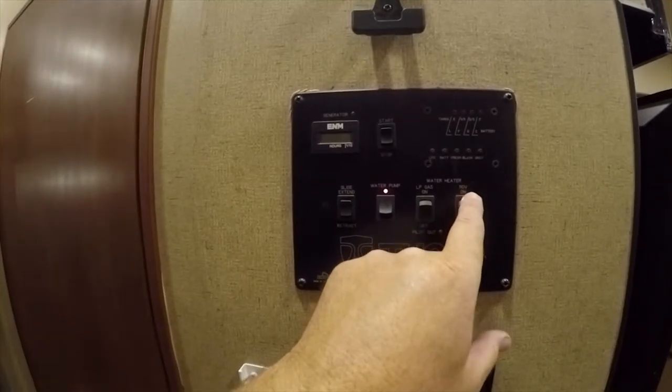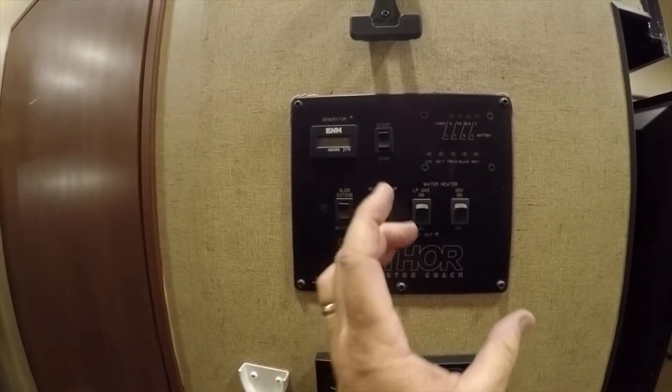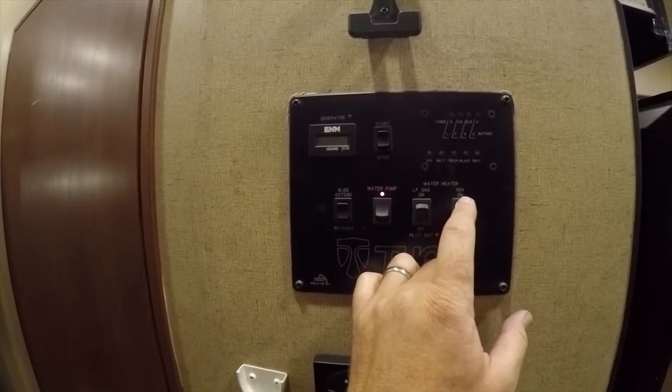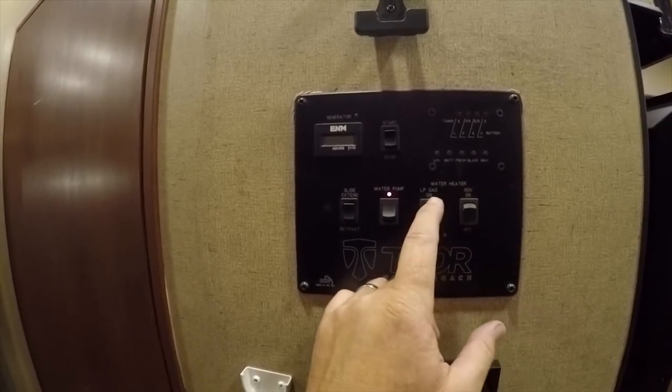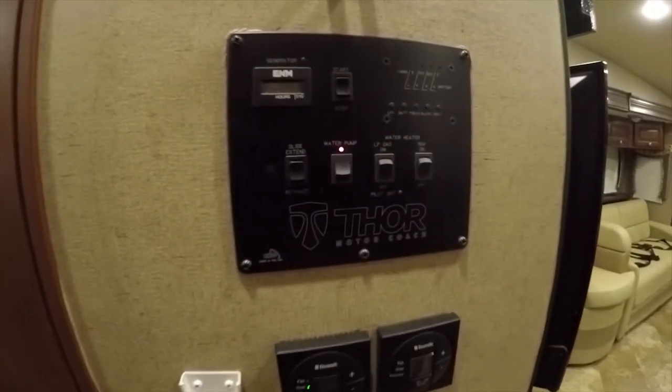See, the 110 water heater works kind of like a coffee maker, like there's a heating element in it, and it gets the water hot inside the pot there, the water heating pot. And the propane has a flame that also heats it. So if you've got them both going at the same time, it makes it easy to take nice long showers.